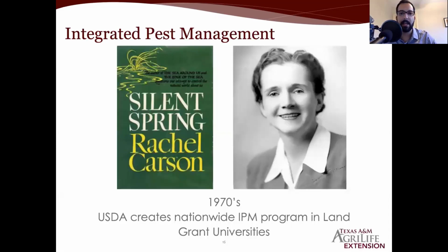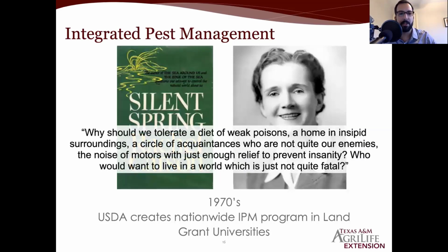So we had Rachel Carson write this book called Silent Spring, in which she writes one famous quote: "Why should we tolerate a diet of weak poisons, a home in insipid surroundings, a circle of acquaintances who are not quite our enemies, the noise of motors with just enough relief to prevent insanity? Who would want to live in a world which is just not quite fatal?" So fair enough, Rachel Carson had a very good point here.